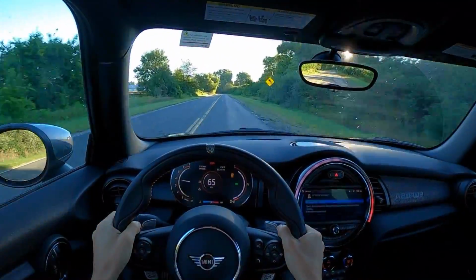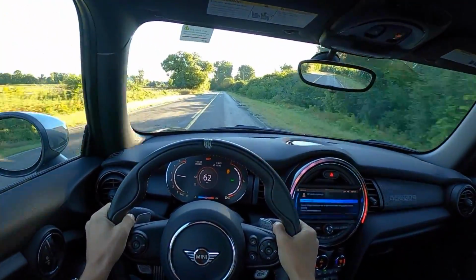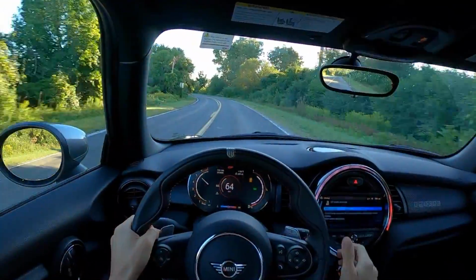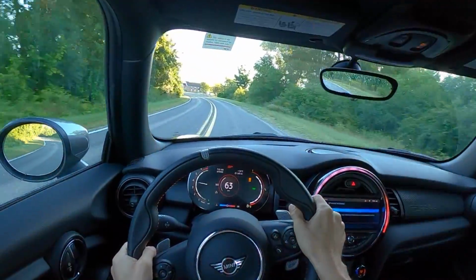Cold tires, cold morning. But this thing hooks up. Very little wheel hop. It's just a proper front-wheel drive hot hatch.